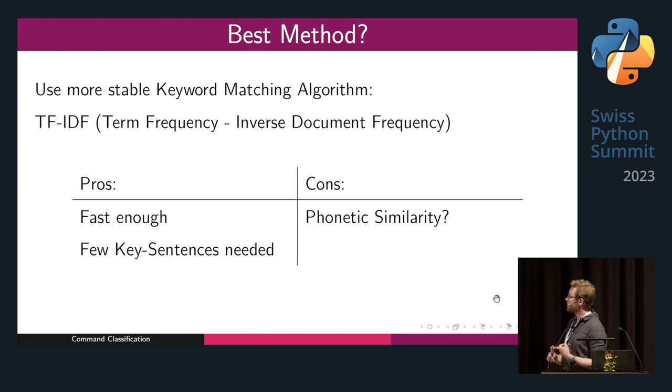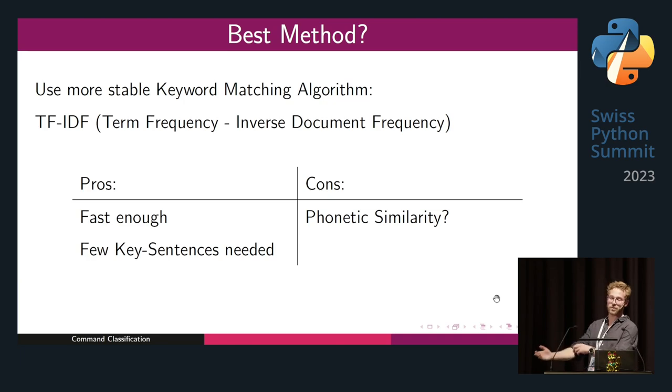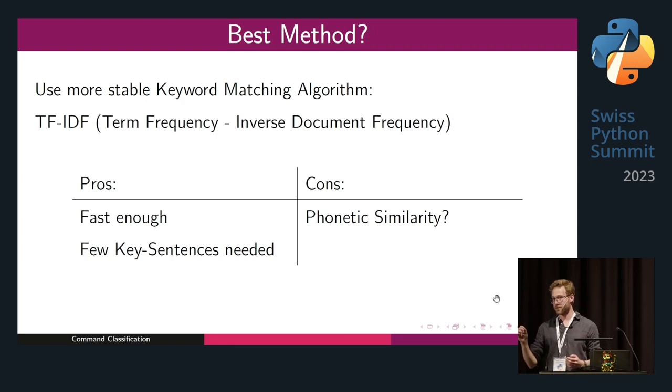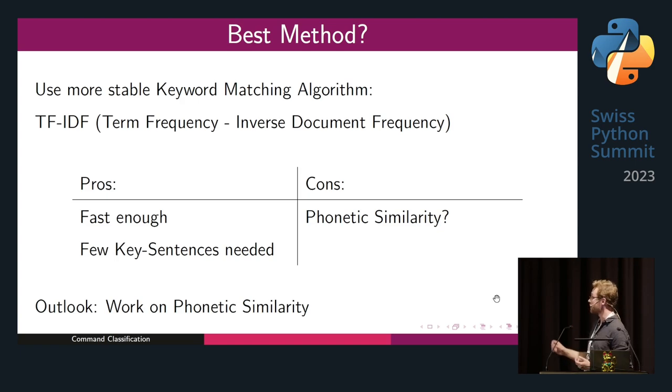Yeah, it's still fast enough. We need few key sentences. And yeah, that's basically it. However, the disadvantages are, of course, one thing I didn't talk about: phonetic similarity. Phonetic similarity is where you, for example, tell a robot to power off motors. This sounds really similar to power of motors, which refers to the power of motors. This doesn't make sense in this context, but the speech-to-text model does not know that. So this phonetic similarity is definitely something we need to look into further.